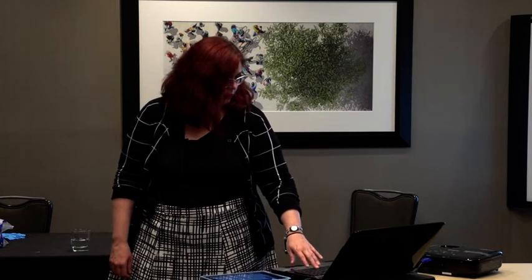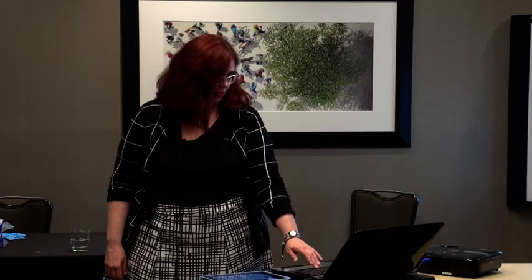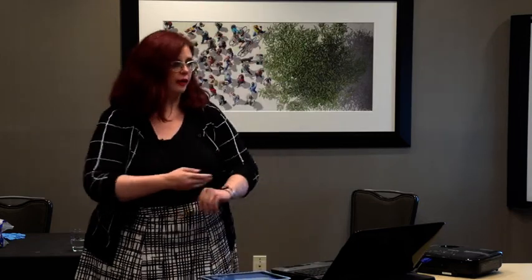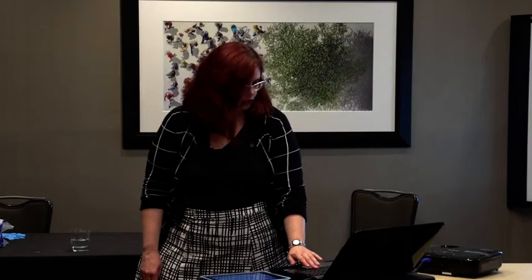So we have now identified our hazards, and we can go on to managing them. And there are three basic risk management strategies that you can take. The first is removing the object and replacing it or substituting. The second is isolating the object, and the third is safe work practices. And these are in order of preference. And talk a little more about each of them.